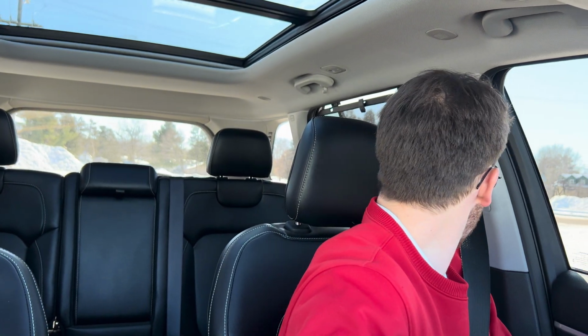This is, I see a Chevy Volt that looks like mine. Wow, there's a Chevy Volt that looked like mine right there. Amazing. I was a little taken back there. That looked exactly like my vehicle.